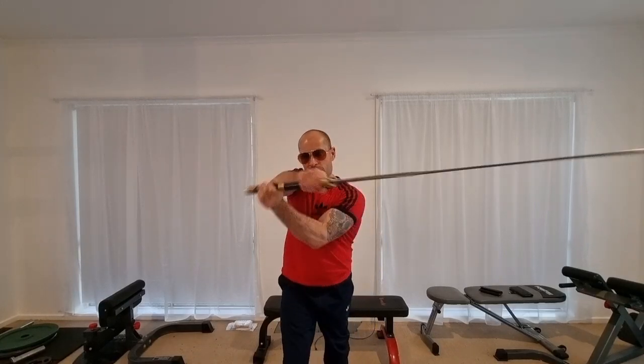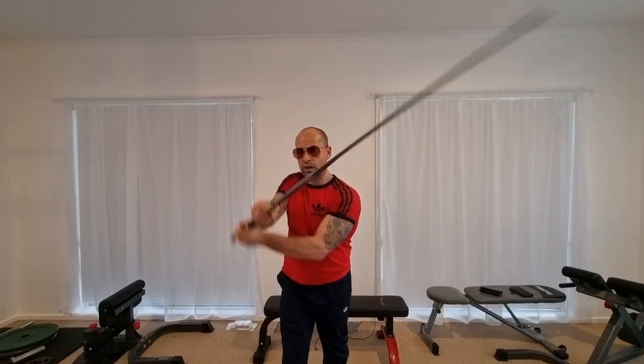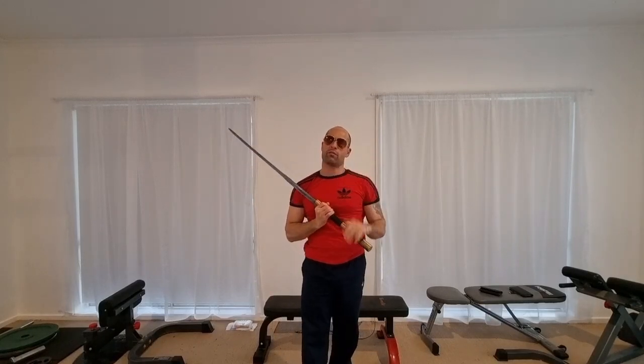This can be done both sides, so you can pop them this way and here, or you can pop them this way and here. Either way, the point is to come with a flat cut right on top of the pop, one on top of the other.